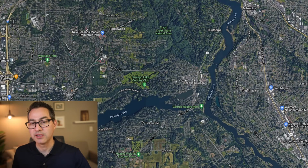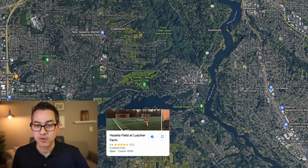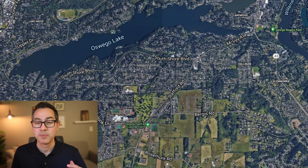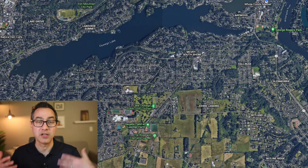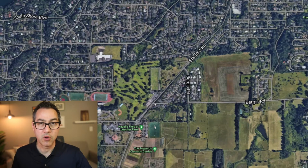One of the other things I'm going to show you, since we're talking about parks, is Lusher Farm. If you take McVeigh, go right here past George Rogers Park, and this turns into Stafford, then you go over here to Lusher Farm. Very quickly, one of the cool things about living in Lake Oswego is that you're right on the edge of what feels like the country, and farmland and vineyards are literally right there at the edge of Lake Oswego. Lusher Farm was a really old, over 100-year-old farm that the city of Lake Oswego purchased, and now all the residents can use it.